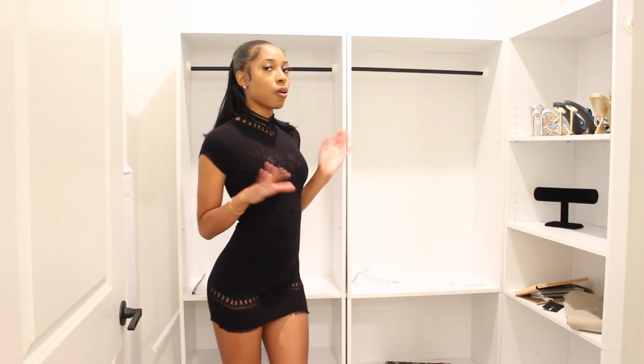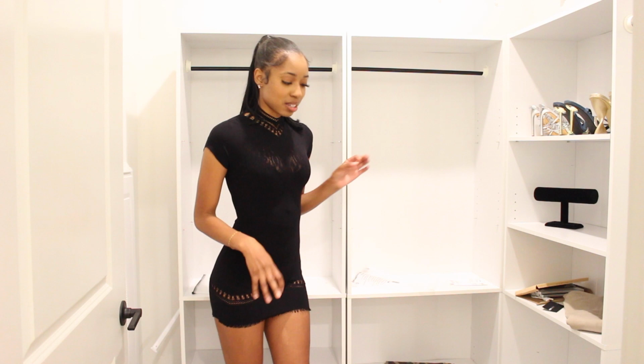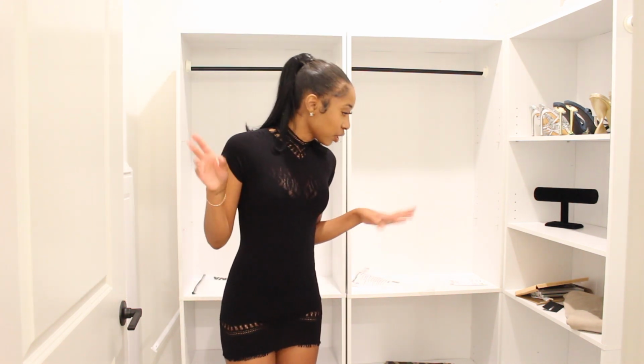But these are gonna be so cute, girl, with an all black heel or something. Maybe some sort of lace on the heel. I don't know. I have a heel in mind, actually. Anyways, I'm gonna change out of this.